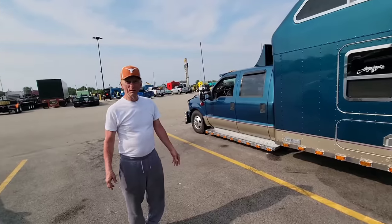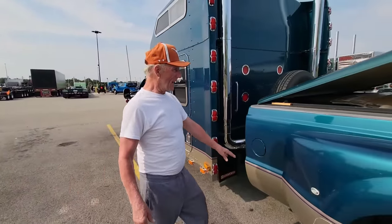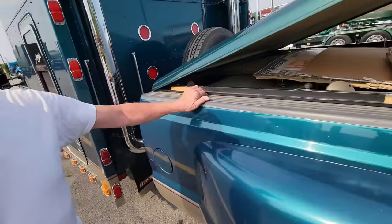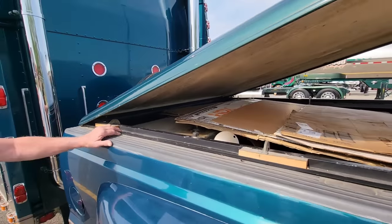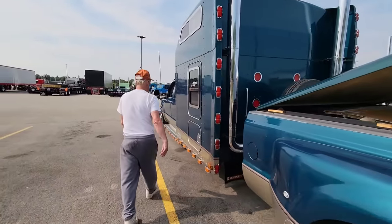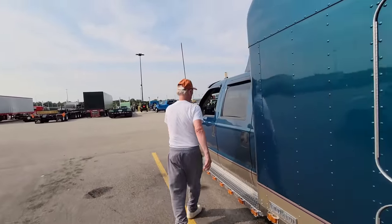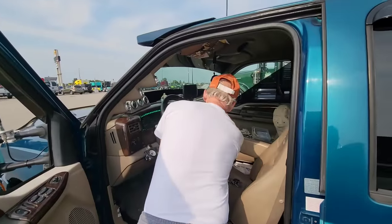Let me see. Let's look at this. I have the original on the side, and in the back here, I have a 91 gallon tank. And it goes all the way across to the other side. I'll shut off the compressor, because I got air right in the truck. I got air ride front and air ride in the back.